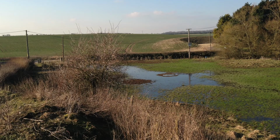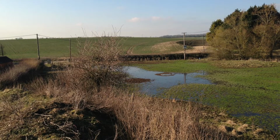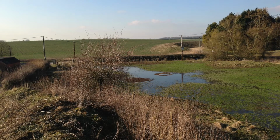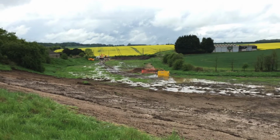Any more water in the stream, it only has one place to go. It has to jump the bridge and flow down the village road. That's what happened in 2007. A massive surge of water jumped the bridge. It created a mini tsunami that was 3 feet in height at its peak as it travelled down through the village.